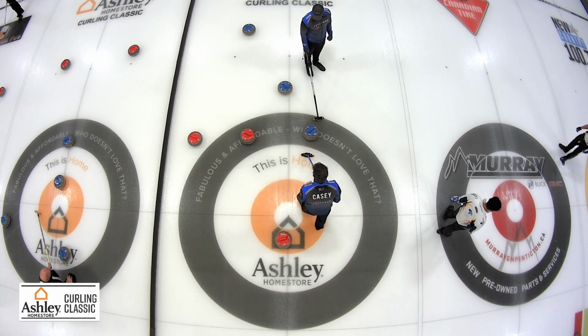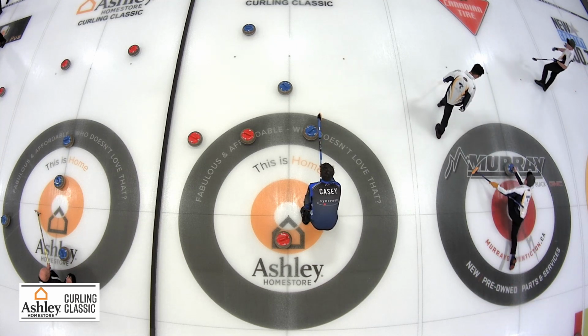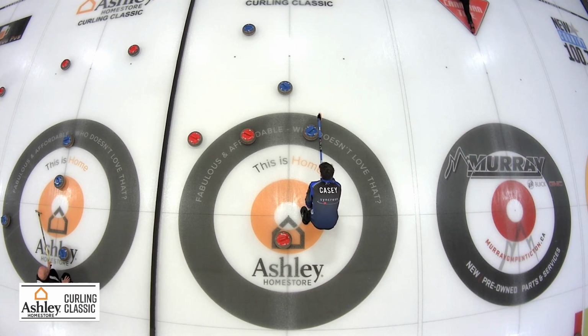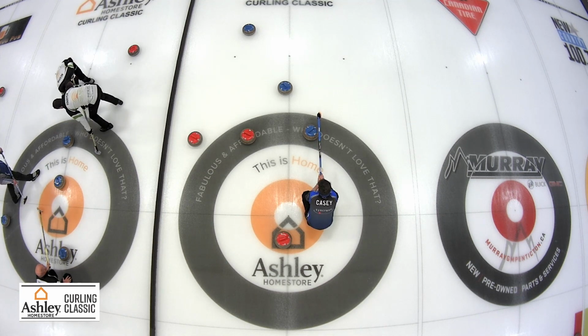Charlie Thomas would probably like to get the little roll here. Even rolls five or six inches could block the straight back raise and also make it difficult to draw in there.